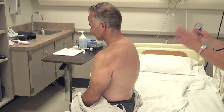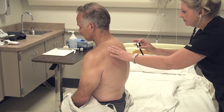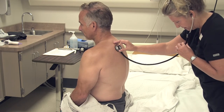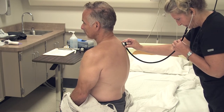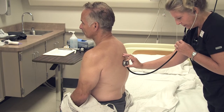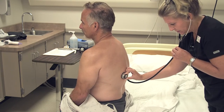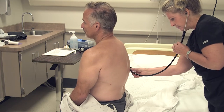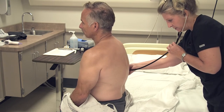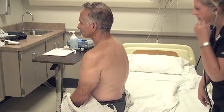Again, the posterior looks good, nice and even. I don't see any abnormalities as far as masses or skin abnormalities. All right, Tim, I'm going to do the same thing, and I'm going to have you go ahead and take some nice deep breaths. In. Good. Excellent. I should be hearing mostly vesicular sounds, which I am. Deep breath. Excellent. And we'll do one more over here. Okay, very good. All right, Tim, thank you for that.